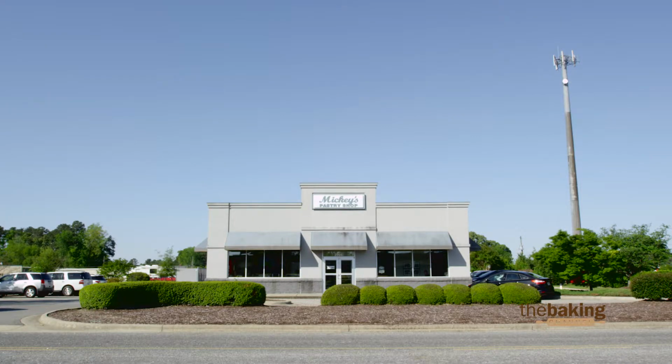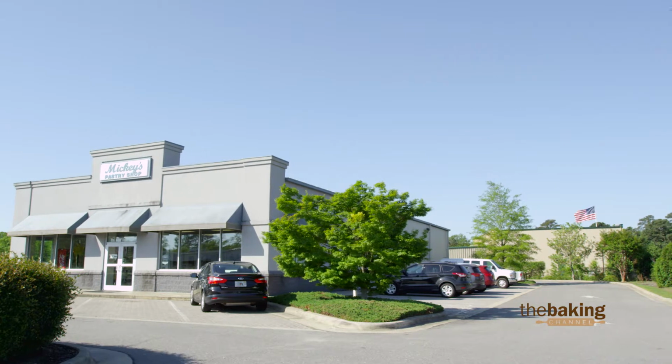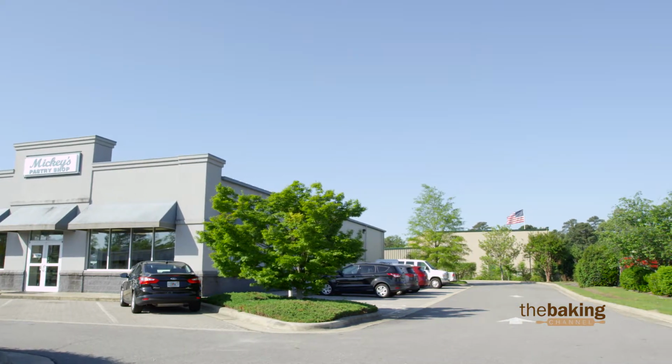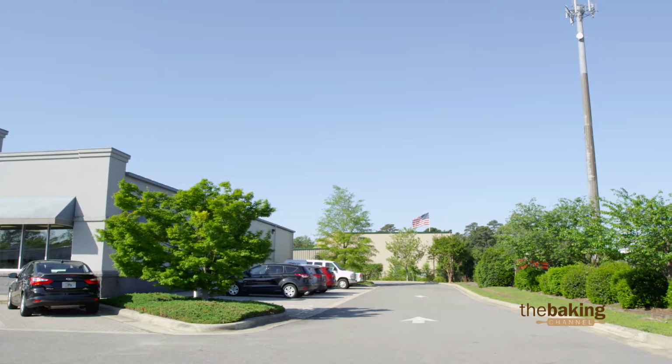Another major concern in building this facility was ease of access for our drivers. We knew we needed a parking lot that would accommodate a tractor trailer with no problems. We came from a facility where there was just an alleyway where literally they could barely fit their truck in. And they would have to bring in our goods piece by piece.